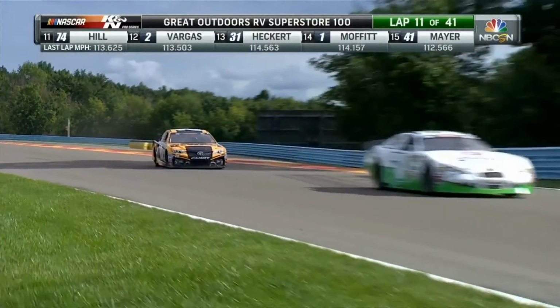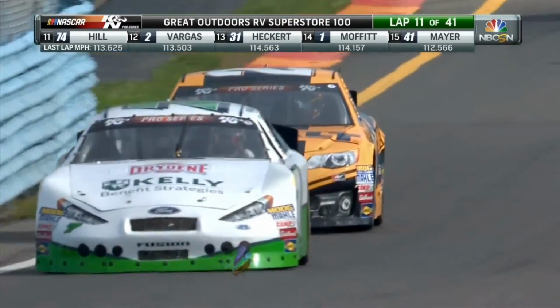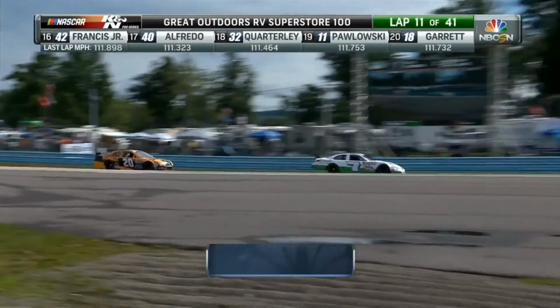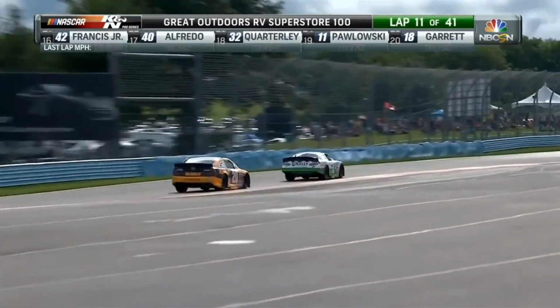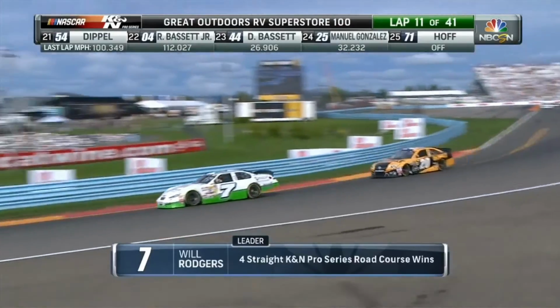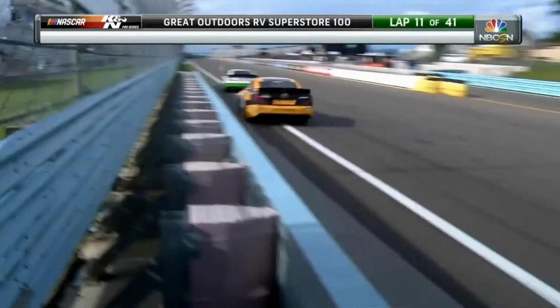And now Jones looks for a way by Rogers again. As you guys know, Will Rogers is a very accomplished road racer here as he tries to fend off Eric Jones. Will has won the last 4 K&N Pro Series road course races and obviously comes into today with a lot of confidence, but despite his success on the road courses, doesn't want to get complacent.